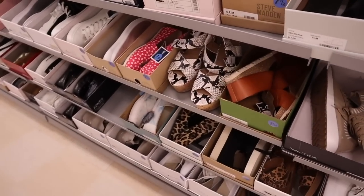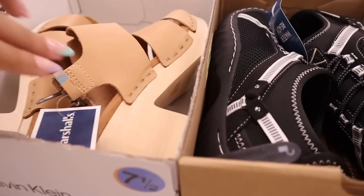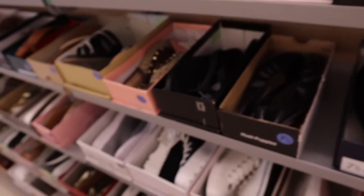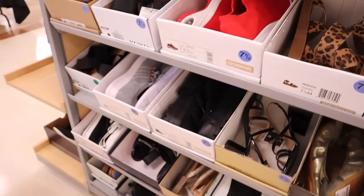So the brand Steve Madden, but they also have Steve Madden again. Look how beautiful these are, you guys. And there's memory foam, of course. So priced at $35. And there's tennis shoes again. But you know I love to wear wedges and slides during the spring and summer.